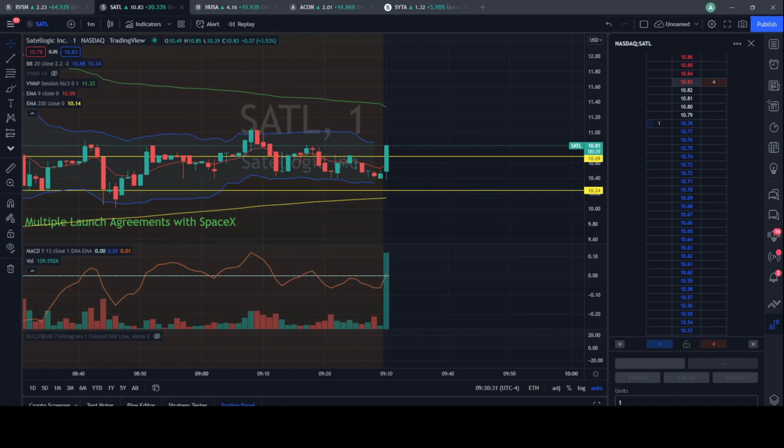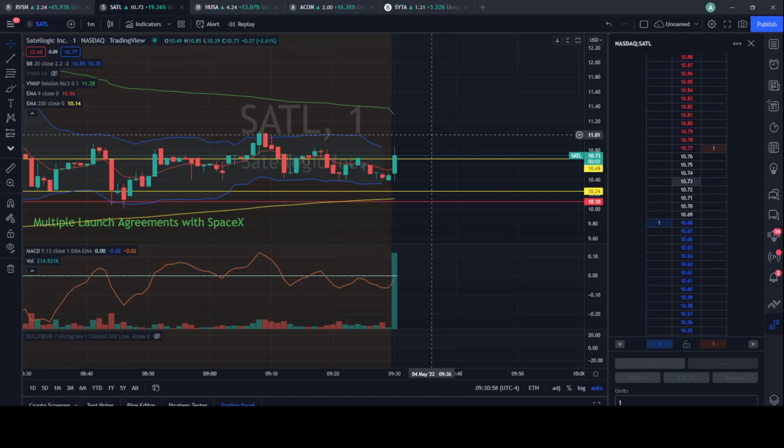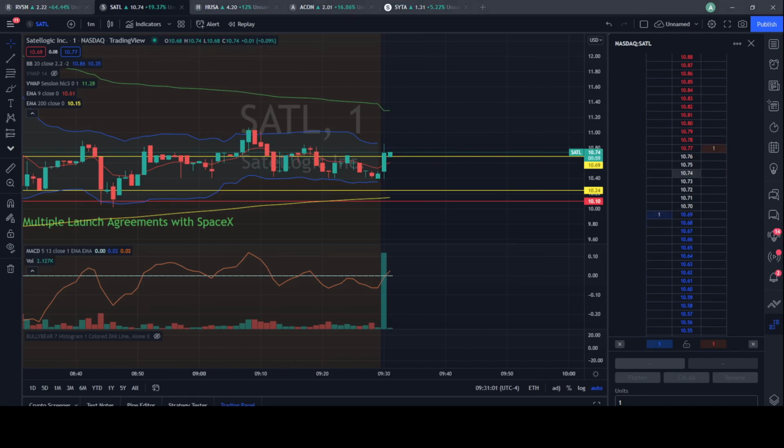So we're going to be looking to get in SATL. I don't really want to get in this high. I'm thinking probably the 90 EMA, so 10.60. We're going to go for about $12 on it, and then we're going to go for a $10 stop loss. Maybe a little higher, maybe like 10.10. We'll see how that works out for us. That is pretty close to that 200 EMA, but we don't want to give it too much room. So there's plenty of room to get in on this stock. Lots of volume, volatility, all that good stuff. So we'll see some movement out of this, I think.